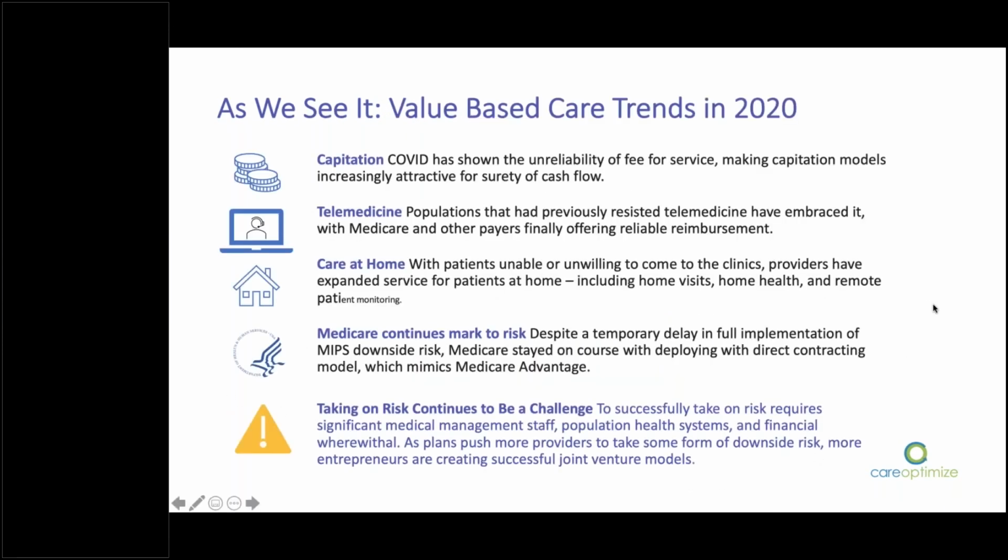There are a couple trends we've been seeing in 2020 with respect to value-based care and its adoption. We've noticed that capitation has become a much more attractive means of financial compensation for providers. Throughout COVID, we saw significant dips in the ability for patients to come in and actually generate a fee-for-service encounter. If you don't see the patient, then you aren't necessarily able to bill for seeing that patient, and that has a negative impact on practices' revenue.